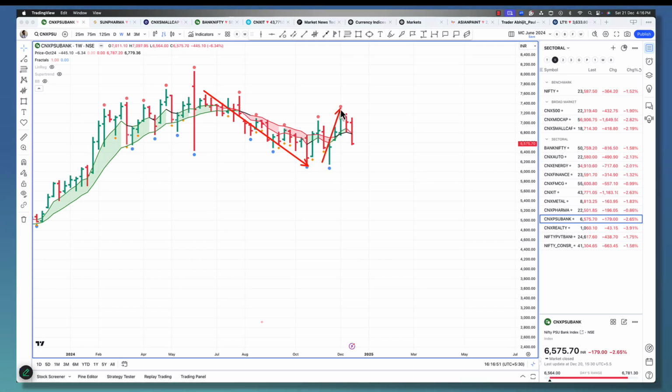SBI did phenomenal over here. Now, is this 2-week correction a retracement of this 3-week rally, and are we headed for further upsides? That's one question, for which we take a look at the trend. It's kind of flattish. It's neither very bullish nor very bearish. It's just trying to find some directional clarity.